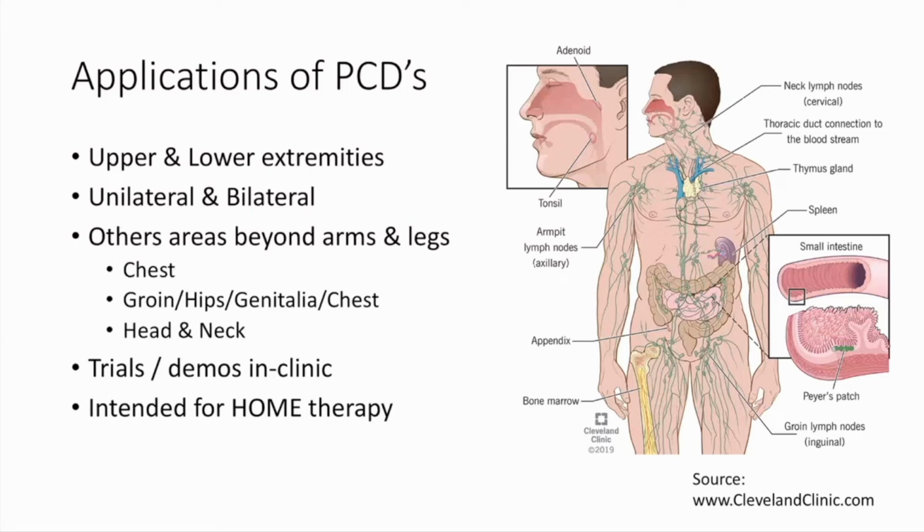As I kind of hinted at earlier, it can be for upper and lower extremities. It could be unilateral and bilateral, right? So maybe you just have one arm or one leg, or perhaps you have both, or maybe you have a little bit more of a global presentation of your lymphedema or lipedema. There are other areas that you can treat beyond the arms and legs, areas such as your chest. Maybe you're a breast cancer survivor, or in your groin, hips, genitalia. Maybe you've had a hysterectomy or prostate cancer or any other type of surgical intervention. Or maybe you have primary lymphedema where you are impacted in those areas of your body, and then head and neck as well.